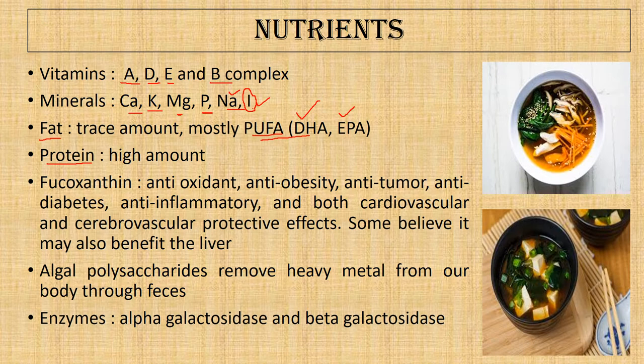Apart from that, it also has fucoxanthin. Now, fucoxanthin is an accessory pigment in the photosynthetic system, and this brown algae, unlike the green algae which have abundance of chlorophyll, has abundance of other pigments, that is the xanthophylls. Fucoxanthin is a xanthophyll, and it is present in all other brown algae.